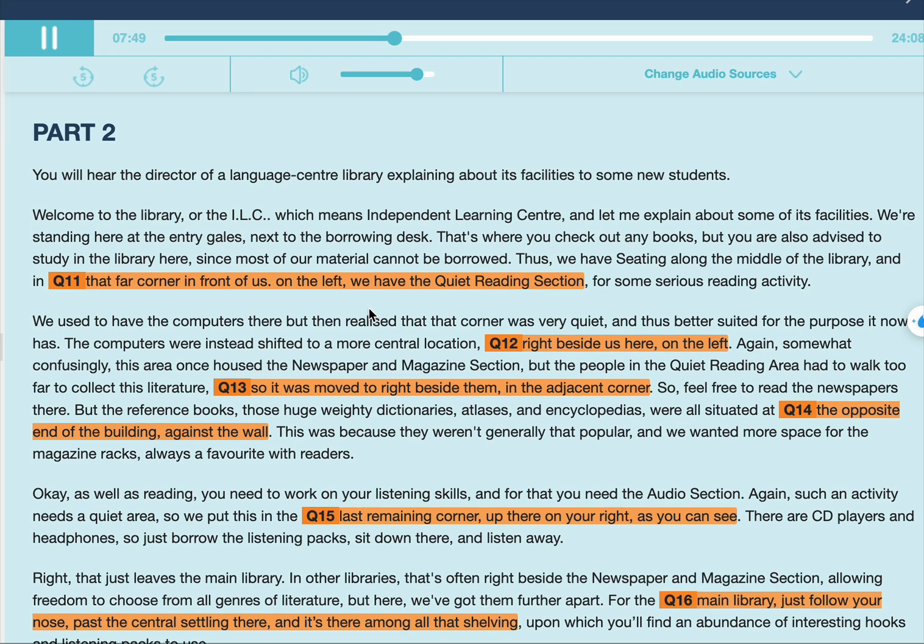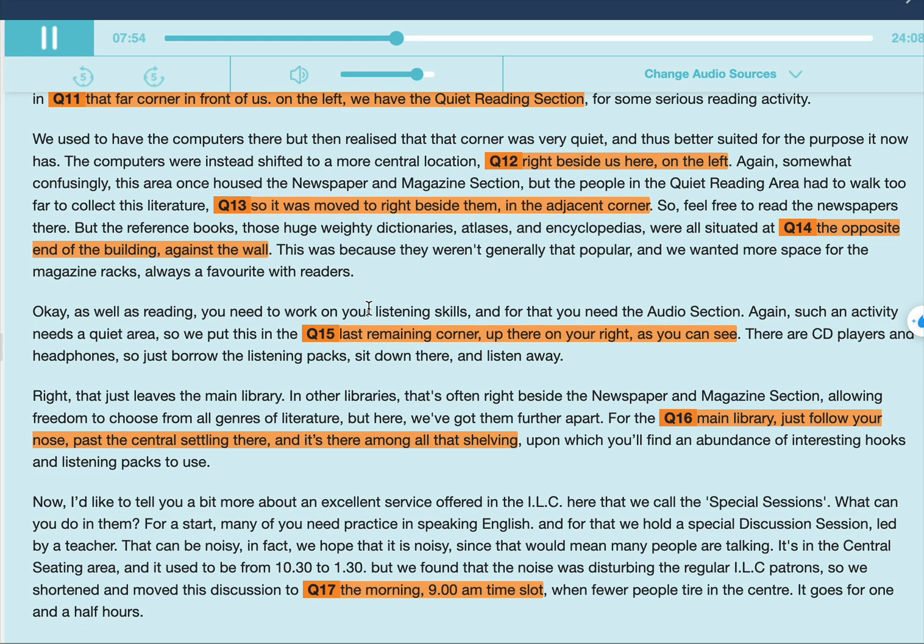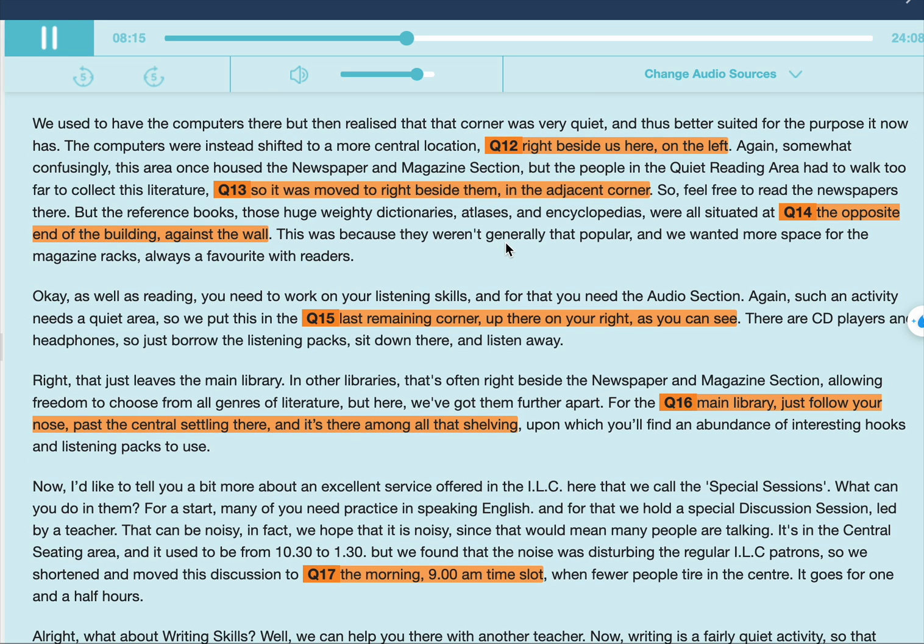Again, somewhat confusingly, this area once housed the newspaper and magazine section, but the people in the quiet reading area had to walk too far to collect this literature, so it was moved to right beside them in the adjacent corner. So, feel free to read the newspapers there, but the reference books, those huge weighty dictionaries, atlases and encyclopedias, were all situated at the opposite end of the building, against the wall. This was because they weren't generally that popular, and we wanted more space for the magazine racks, always a favourite with readers.